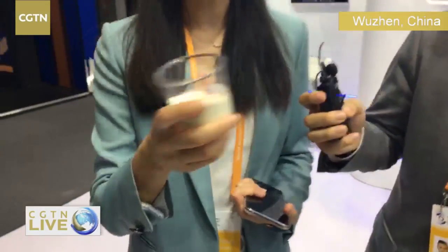So let's try. Is it sweet? I bet it is. It tastes like yogurt, yogurt with small candy on top of it. But I'm happy because the robotic arm made my drink. This all looks very futuristic, yeah?